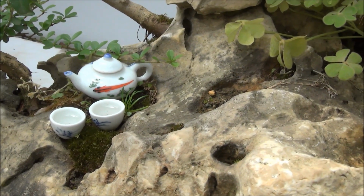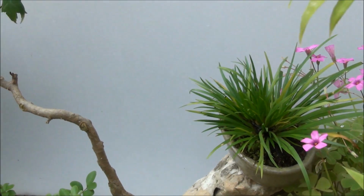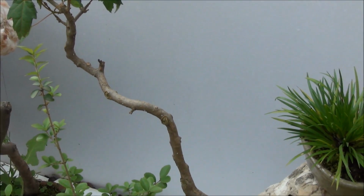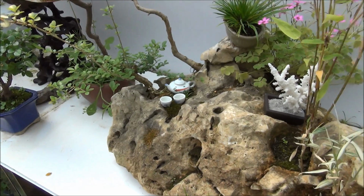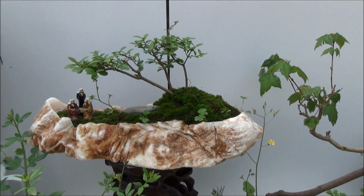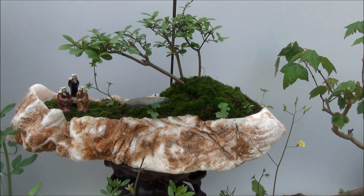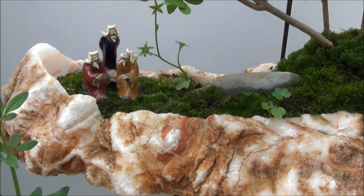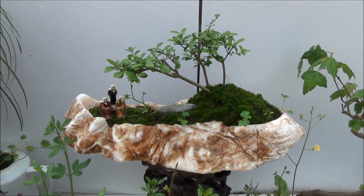A pot of tea and some miniature cups are thrown in, and also a maple which is quite pretty. There we are, that's the maple. I'll back off a little. That's the rock planting. This is a stone pot with a small bonsai and plenty of moss, a rock in the middle, and 3 old men, one standing, 2 sitting down. Overall it looks quite good.